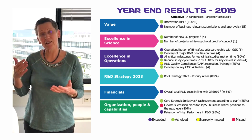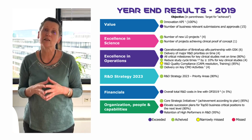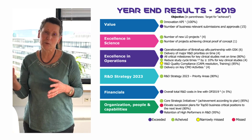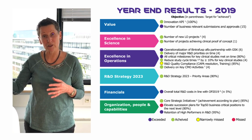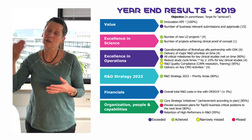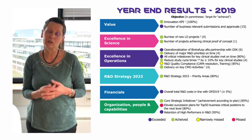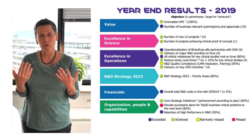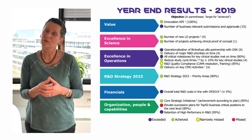Something you will see slightly different for the 2020 scorecard is we have adjusted the main areas a little bit, more in line with R&D 2023 and the long-term KPIs we have developed as a reference to this, in order to make sure that what we do on a yearly basis really helps us to move to our vision and ambition with R&D 2023. So stay tuned. The 2020 scorecard will be released later this month, end of February.